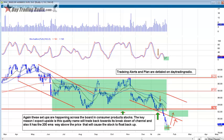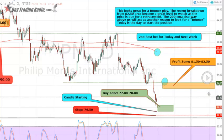Let's take a look at what it looks like on the alerts. Again, these are posted on the HPS site. So if you just go to the HPS site on the dashboard, which one is that? Philip Morris. Let's bring it up. All right, basically this is it. Look at the great bounce play. We could see when I put this out that the candle wasn't actually formed like it is now. We're already starting to go into positive territory. So we're starting to get that positive candle. We're moving back above the opening high.